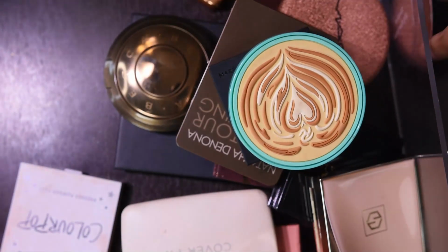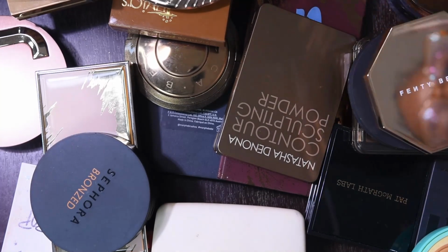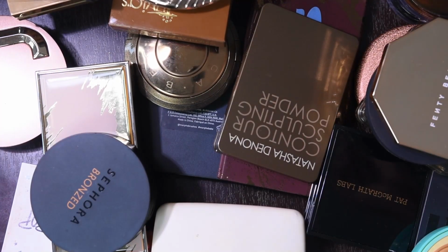So let's count up the amount of cream. No, we'll do all the bronzers category together. Let's get into the powder bronzers. Okay, so quite a few as you can see.